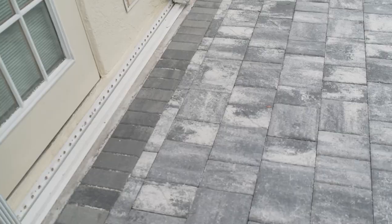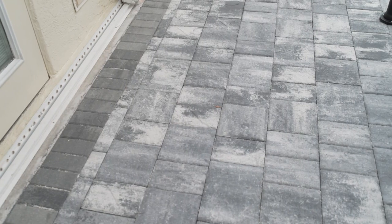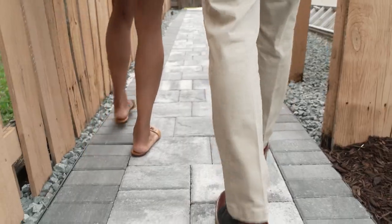Well, one trip hazard is now taken care of. Perfect. Yep. And I love the pathway. Let's check this out.